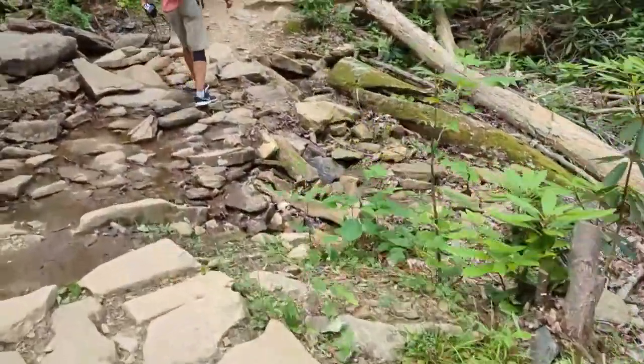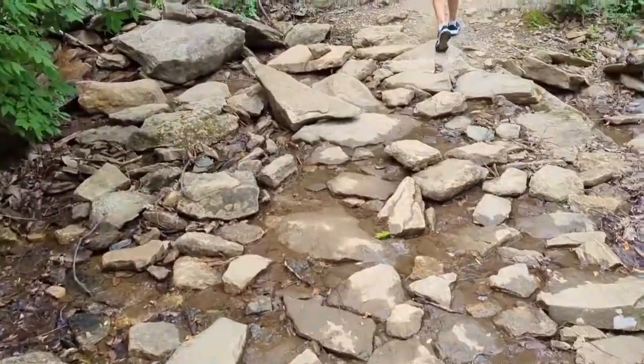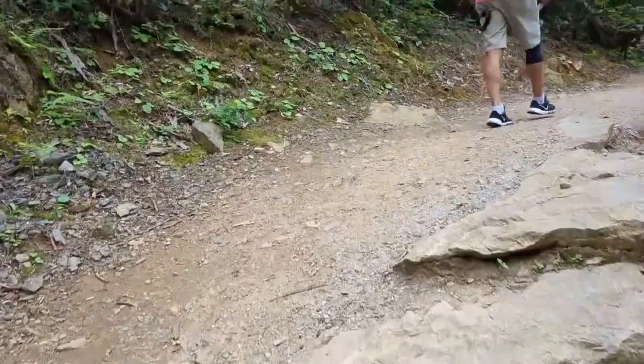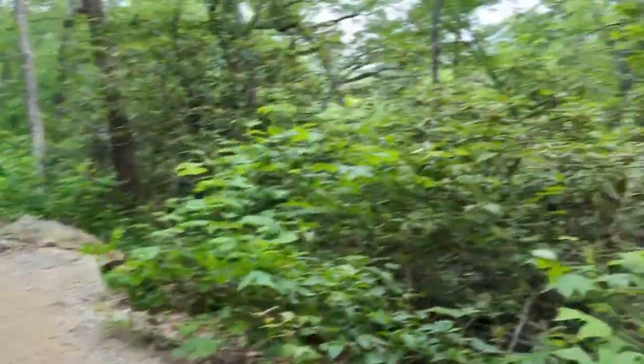Yep, I tell ya. This is called the Skyline, I think.